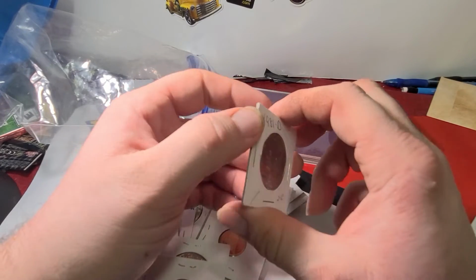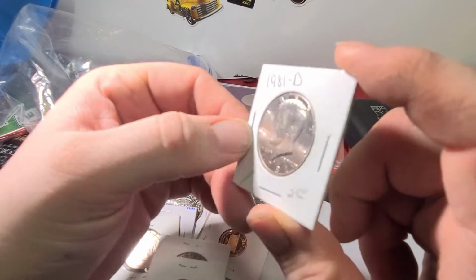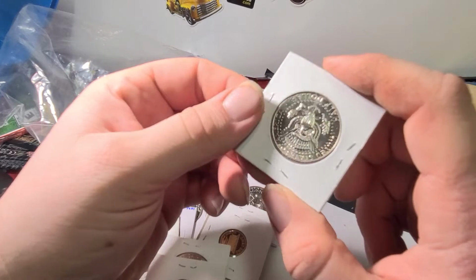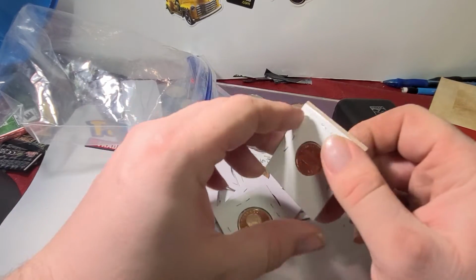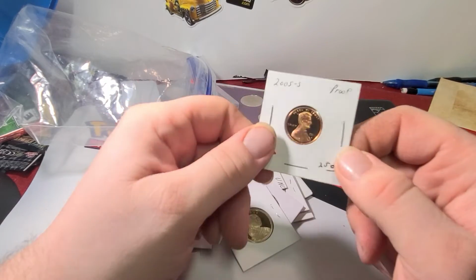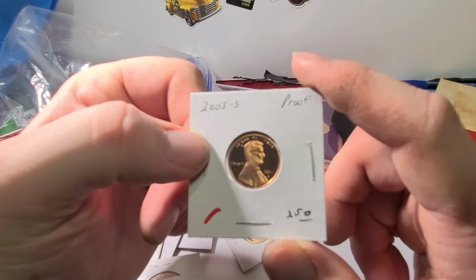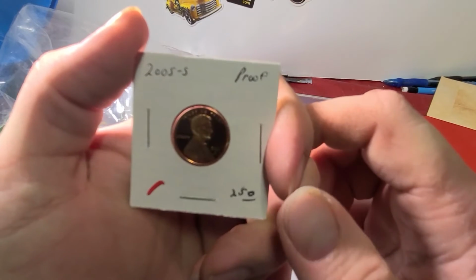Sometimes it gets a little clustered because the list is kind of out of whack. This is a 1981 D. Otherwise, I could probably bring the books and look at every single coin, but that gets a little difficult. I'm better off this time, I actually took pictures of my books, just to compare what I'm looking for.